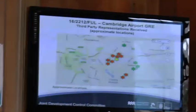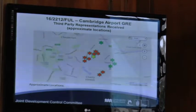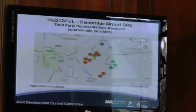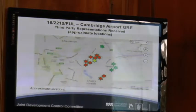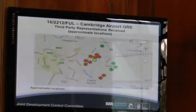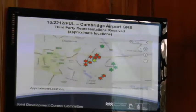I've prepared this slide with the stars representing the representations and the approximate locations of where those addresses are. So the green stars indicate letters of support that were received in respect to the proposals. So here you've got the Tevisham Primary School, Parish Council, Fendilton Parish Council. These red stars here are objections from the local community. The yellow one was a neutral, raising no objection or support for the scheme.